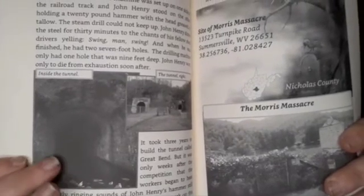Legend still exists that John Henry's ghost lingers on at Great Bend Tunnel near Talcott, West Virginia, where the contest was held. A large statue has been erected in a park there to commemorate the event. You can hear him still hammering away within if you listen closely. You can listen to the ghostly chants of the other workmen encouraging him to win. That's cool. And here is the picture of that tunnel that he was working on and where he died. So it's where John Henry died. That's crazy. I didn't know about that.